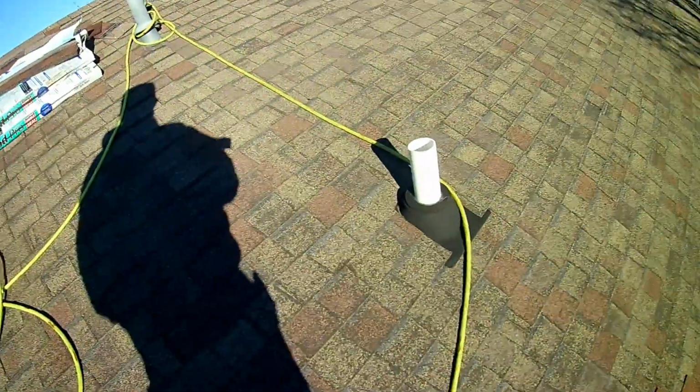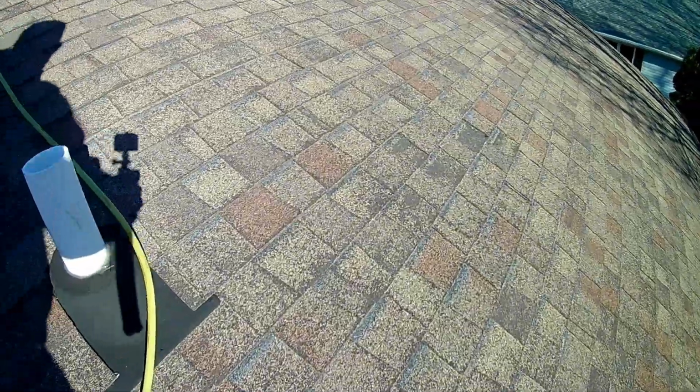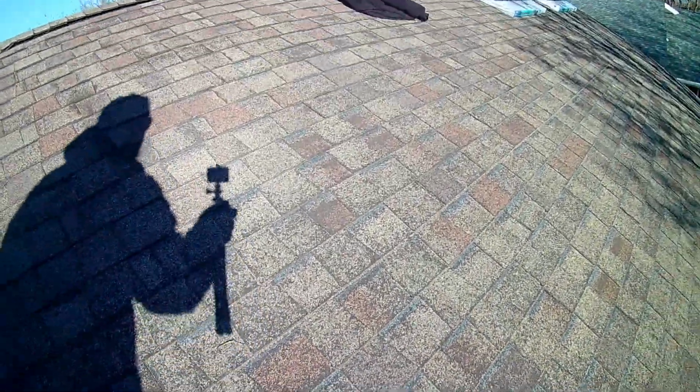And this is another one. I don't know how old this is. This is for one of the real estate agents I work for. And as you can see, we've got a lot of granule loss. These are Certainteeds, I don't know how old they are. These could be 20, 25 years old.